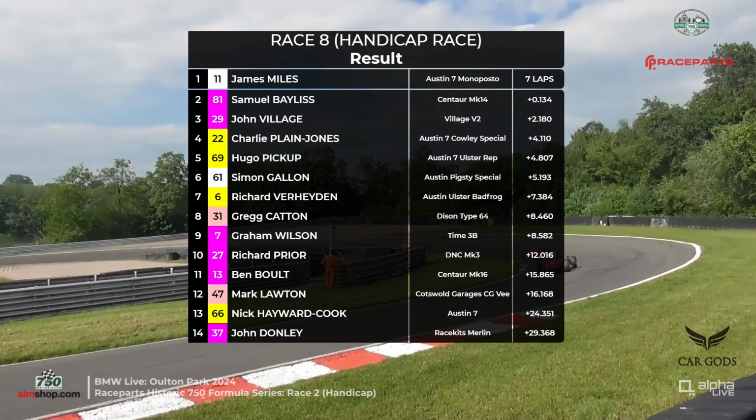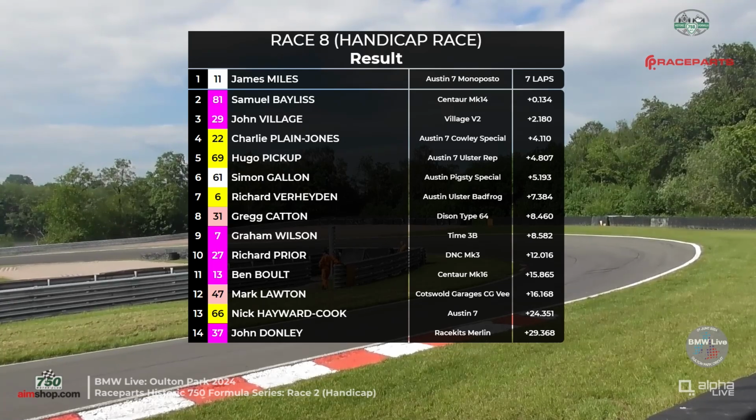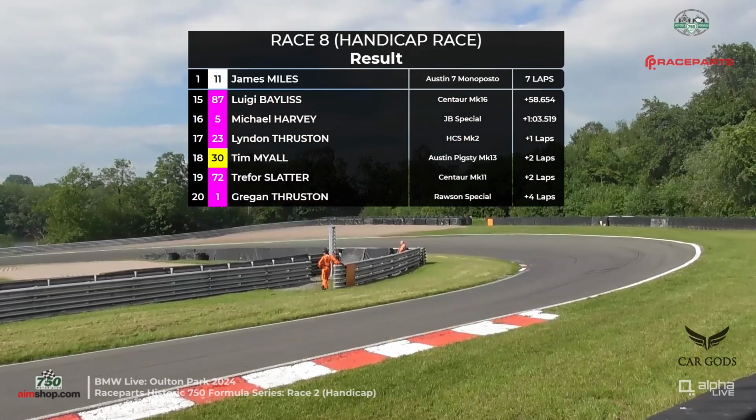7th to number 6, Richard Verheyden in the Austin Ulster Bad Frog. 8th to number 31, Greg Catton in the Dyson Type 64. 9th to number 7, Graham Wilson in the Time 3B. And 10th, number 27, Richard Pryor in the DNC Mark 3. Then Ben Bolt, Mark Lawton, Nick Hayward-Cook and John Donnelly. And a bit further back, just looking at the next screen, we saw Luigi Bayliss, Michael Harvey.